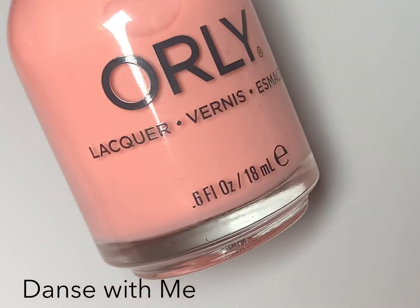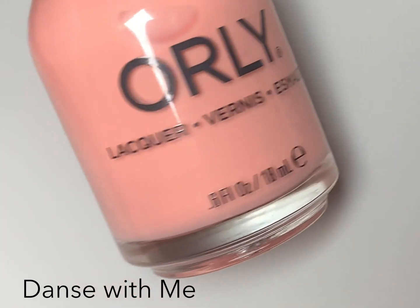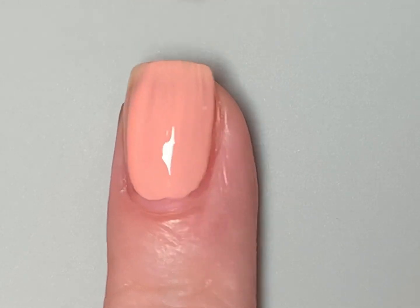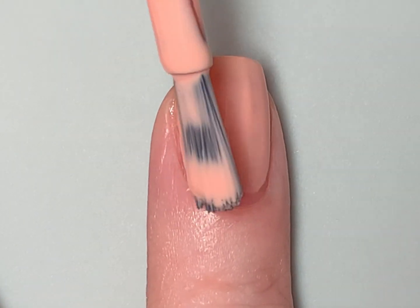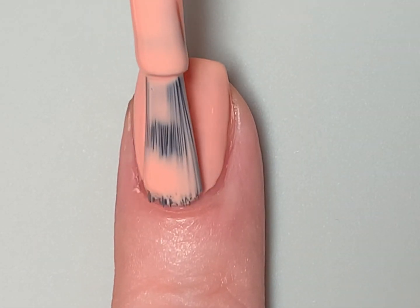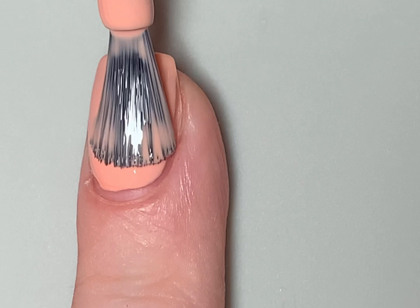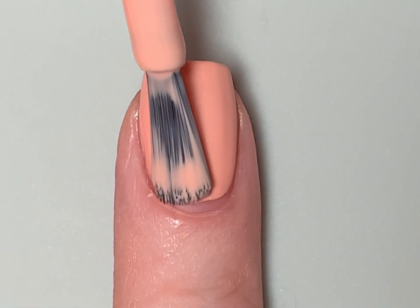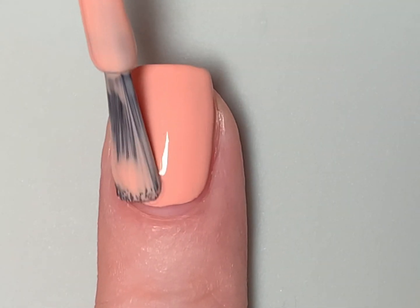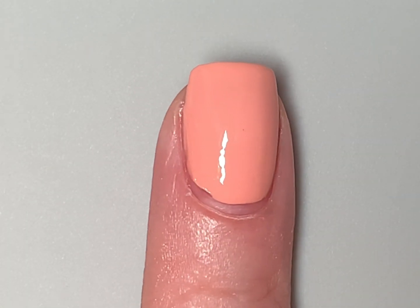The next polish is called Danse with Me, and this is a pastel peachy pink cream. Of the 6 polishes in this collection, I found the formula of this one to be the thinnest, but again, you can see here great coverage on that first coat. This is another reason I really love the Bonder base coat, because some of these thinner formulas do really well with it, and your manicure gets a great start. In 2 coats here, we get full opacity. That's another thing with this collection: I was very impressed with the 2 coat coverage of these creams. So this is Danse with Me in 2 coats.